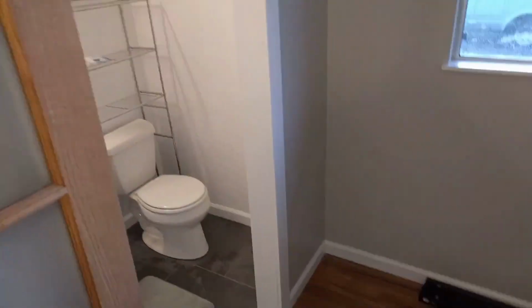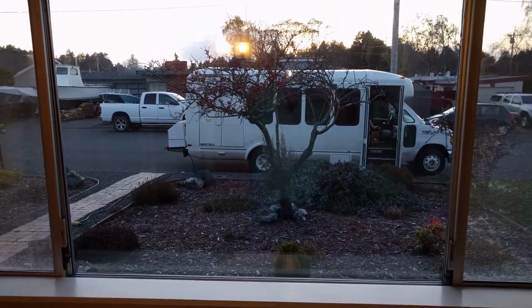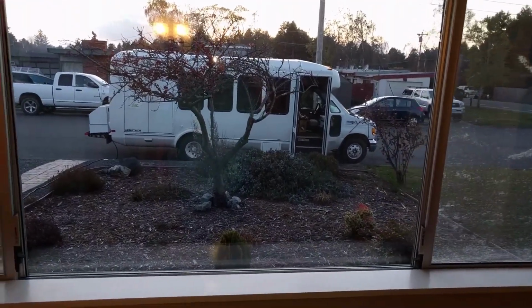That's kind of neat. Well, there's the bus outside. That's where I'm going to be staying tonight. It's starting to get dark.